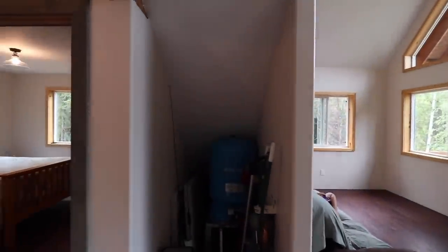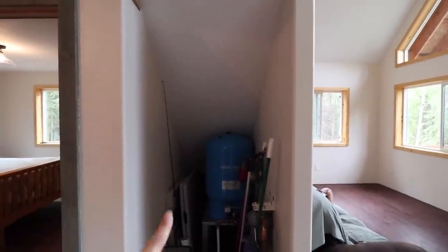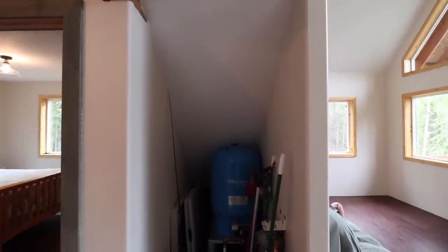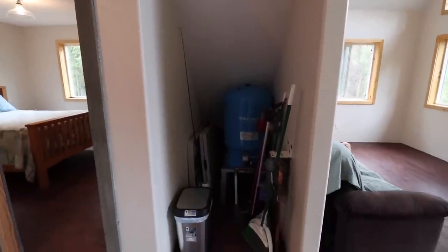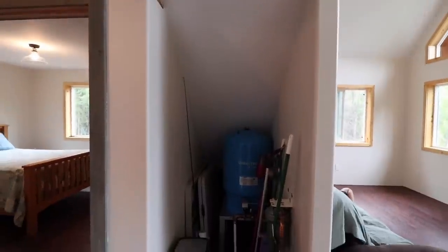So this space under the stairs, for now, is where we're gonna be putting our stackable washer and dryer. We've already bought it. We measured it, made sure it's gonna fit in there. And I'm probably gonna put up just a simple curtain or something, but that's where our washer and dryer is gonna go.